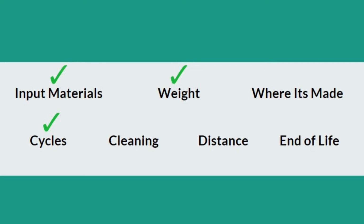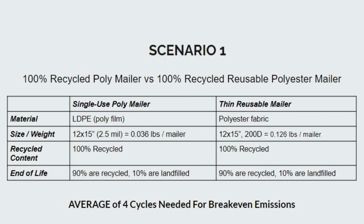Things like cleaning and distance and end of life are more nuanced and more difficult to model, and you start to model them in, but they don't have that much of an impact on the end results. And so for the purposes of simplicity, we really wanted to focus on the 3 that you see checked off here. So the way that we're going to go through this is to think about different scenarios to help you wrap your head around where it can make a lot of sense to go reusable and where it may not make sense. And the way that we're presenting it, you can see this is scenario 1.